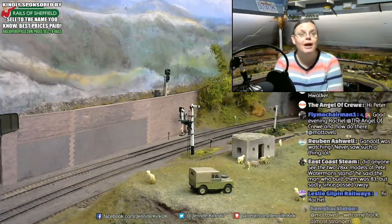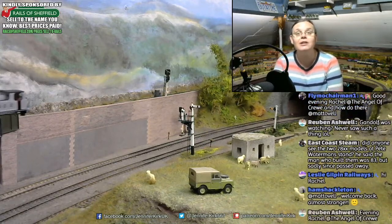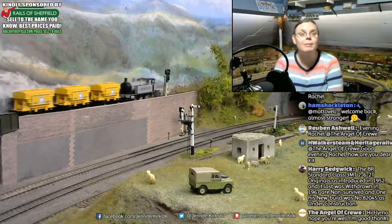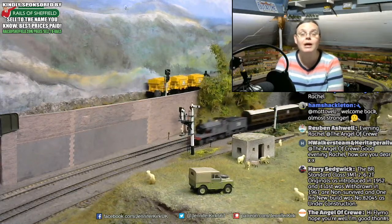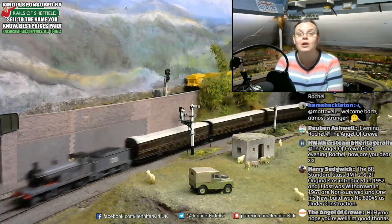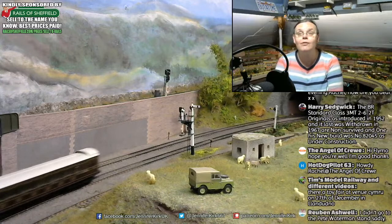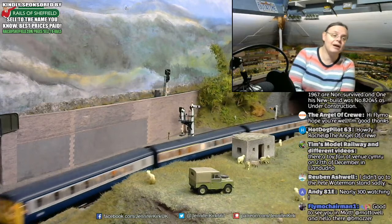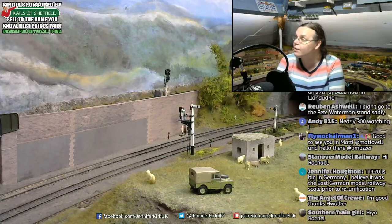East Coast Team says, did anyone see the 228XX models at Pete Waterman's stand? Now, there's another stand I missed. He said the man who built them was 83, but sadly since passed away. Harry Sedgwick said the BR Standard Class 3MT 2-6-2 tank, originals as introduced in 1952, last withdrawn in 1967. None survived, but there was one new build, 82045, under construction, and indeed that was the locomotive in the hall. And we've actually also seen that locomotive because it was at Severn Valley Railway. That's where they're working on it.